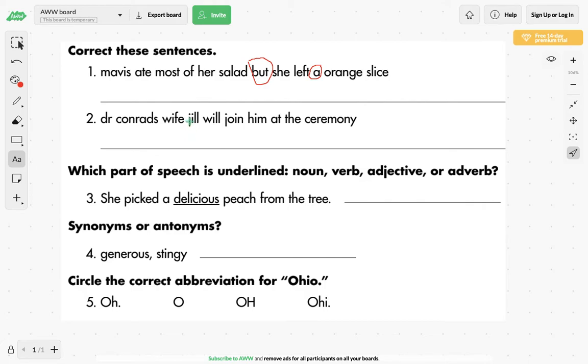Let me draw that for us so it makes more sense. There should be a, that's Jill. It's somebody's name, by the way, so obviously we have to fix that. But Dr. Conrad's wife, Jill, will join him at the ceremony. Jill is the extra information, therefore we have to have commas around it. That's what an appositive is. It's extra information. So make sure you have commas around that extra information. There are some other things in number 2 you definitely need to look at. We've got names, so we've got proper nouns here that have to be capitalized, and we've got a possessive noun. Whose wife? Dr. Conrad's wife. So make sure you've got your apostrophe where it needs to go.